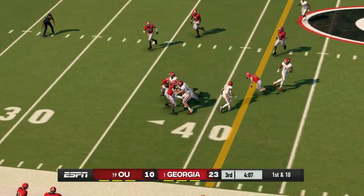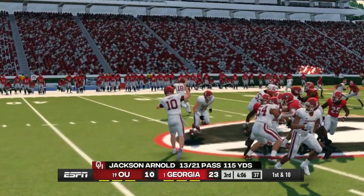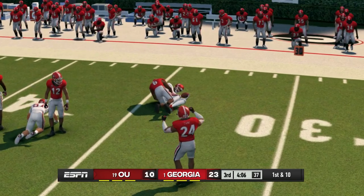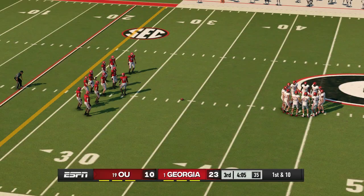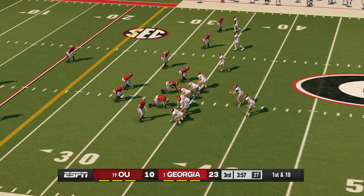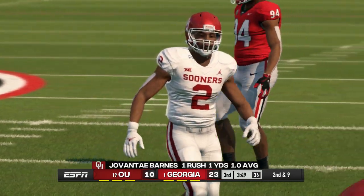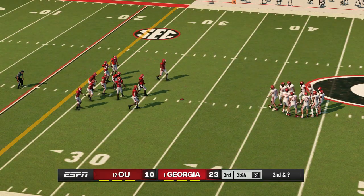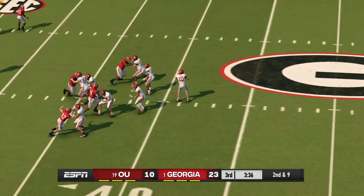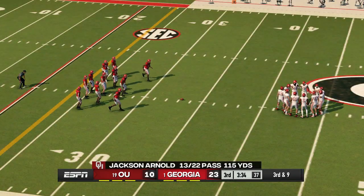Gets it. He's in space. They'll bring him down right around the 34. That makes it first and 10. From the 34-yard line, it's first down. He makes it out to maybe the 33-yard line. Down, fires. Incomplete. He was looking for the tight end. And this play is number 8 on the drive.